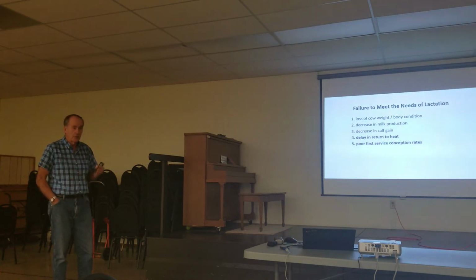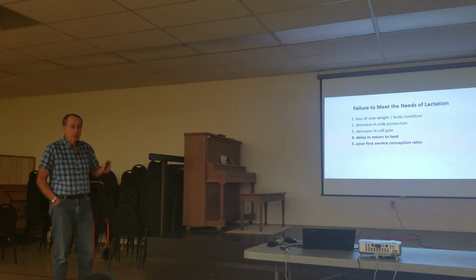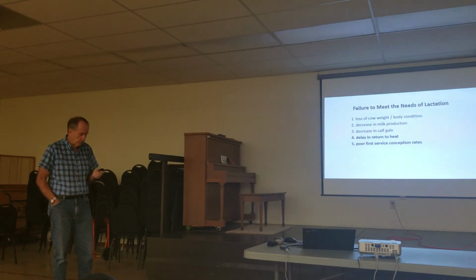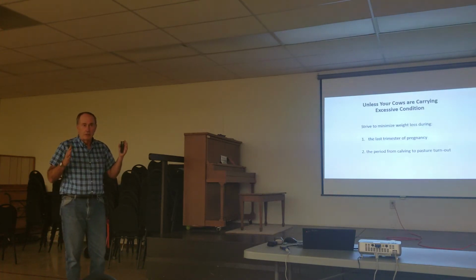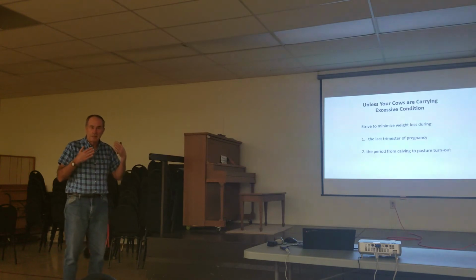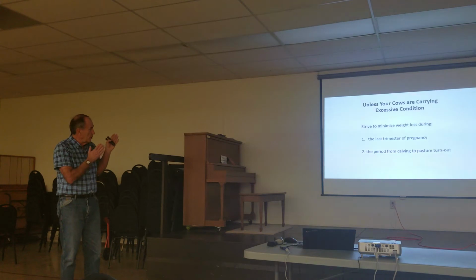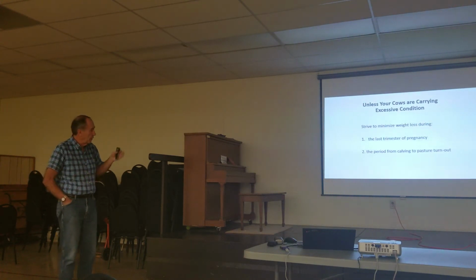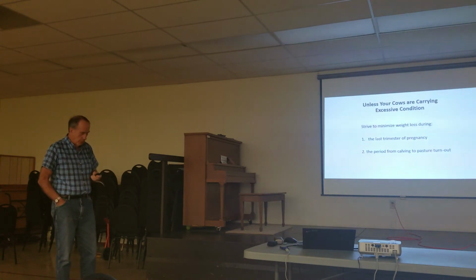Whether you feed her or not, she's going to try to supply that calf with milk, but she'll lose capacity to produce milk. The calf will lose gain. Again, you'll see effects on reproduction. So the real message behind developing wintering programs for your cows is you want to minimize weight loss, particularly during that time frame in the last trimester of pregnancy and from calving through pasture turnout.